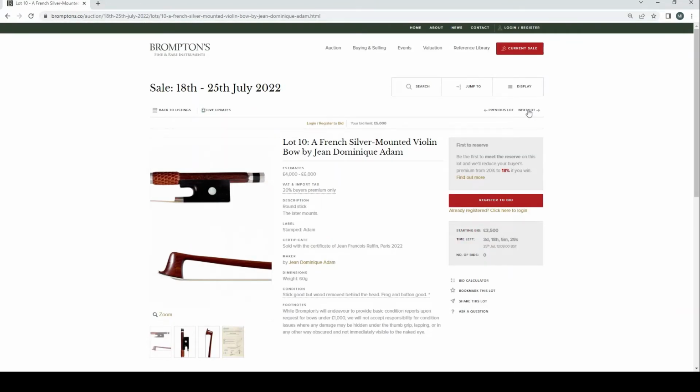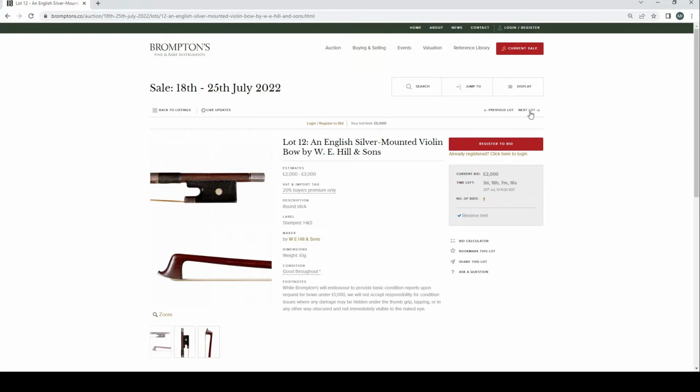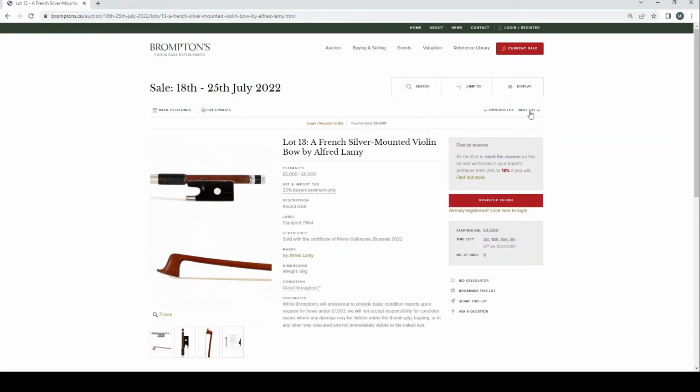French silver mounted violin bow by Jean-Dominique Adam, 4,000 to 6,000 there. Raffin certificate, there you go, that's what you want to see. French silver mounted violin bow by Charles Bazin, 2,500 to 3,500. An English silver mounted violin bow by W.E. Hill and Sons, 2,000 to 3,000 is the estimate, 2,000 the current bid. French silver mounted violin bow by Alfred Lamy, 5,000 to 6,000 the estimate.